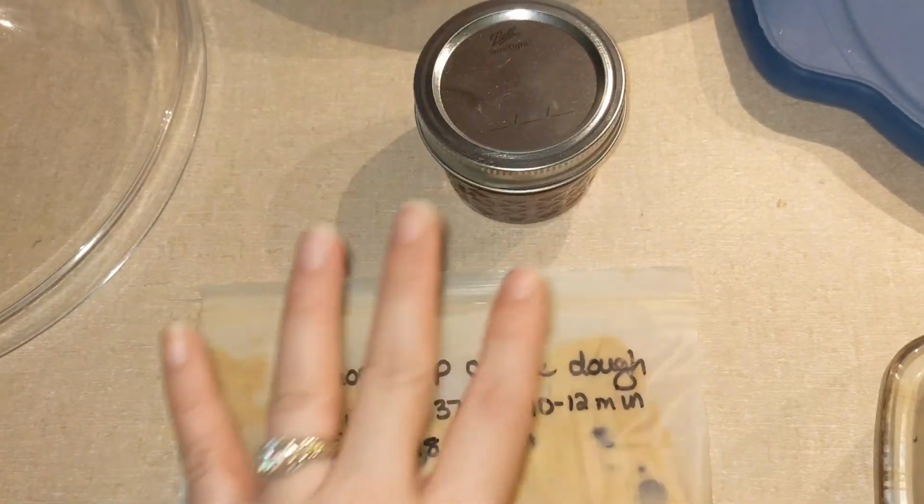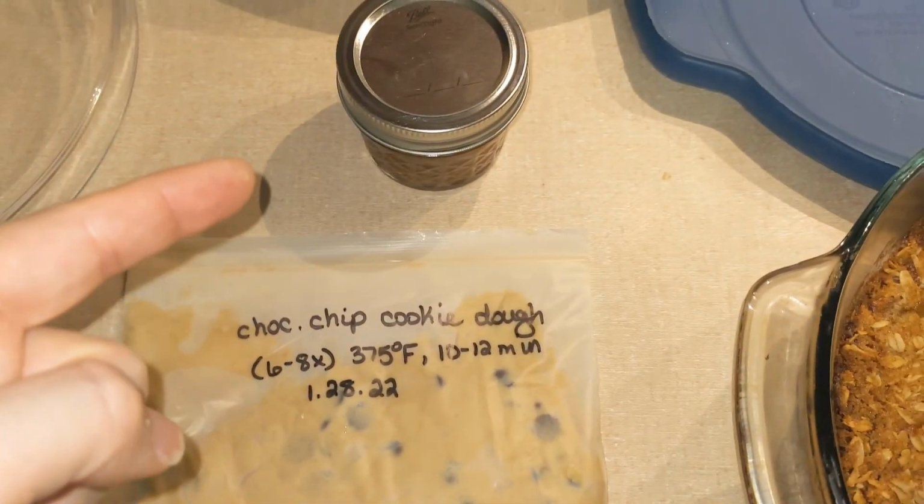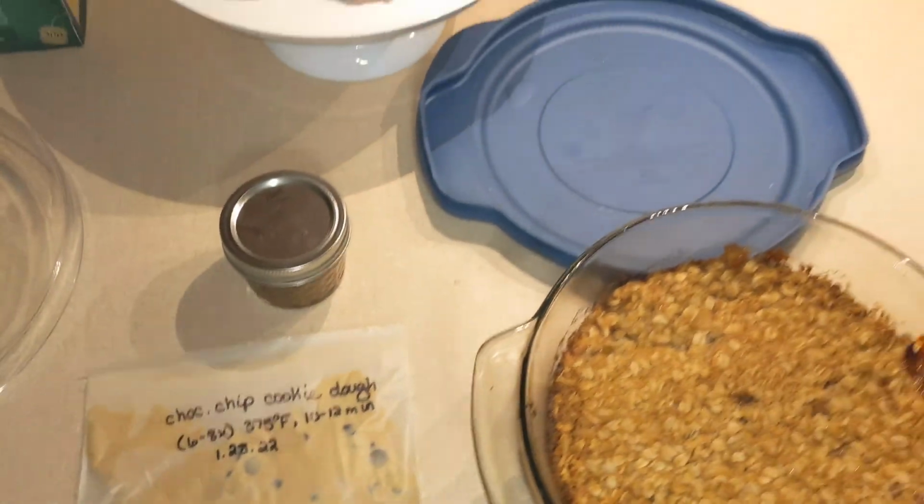So I included it because even though it was for this recipe, I technically made it anyway. And so it's in the wrap up.